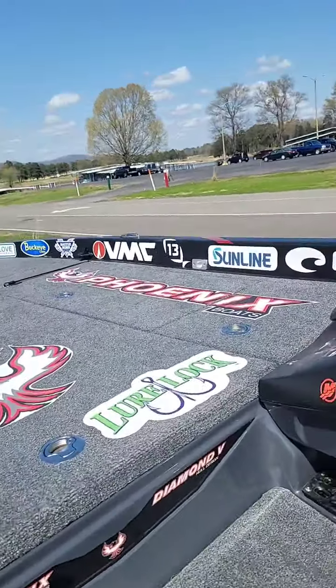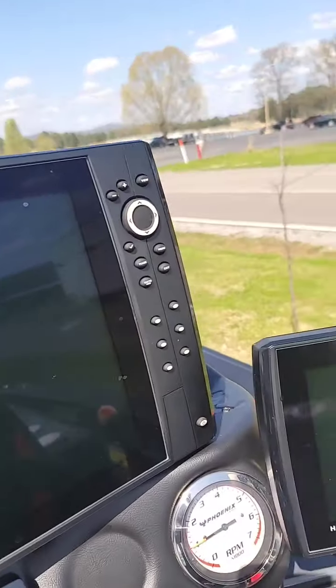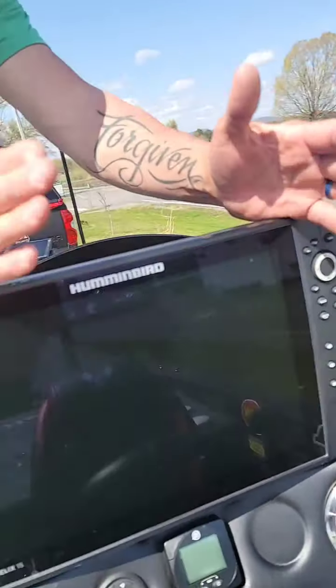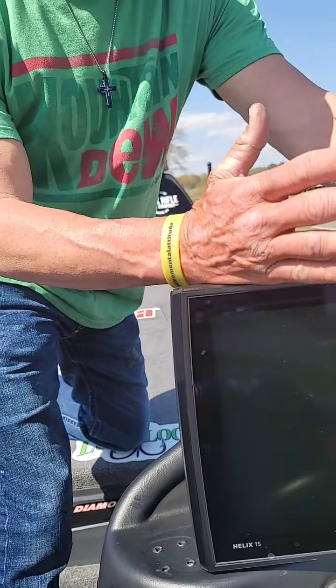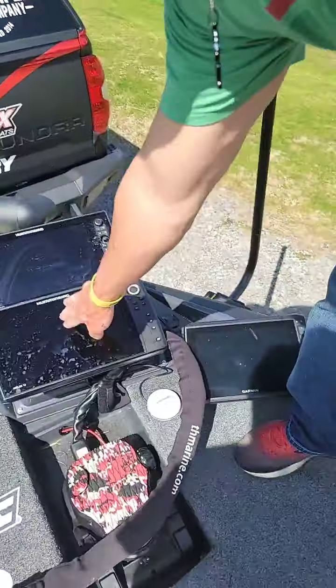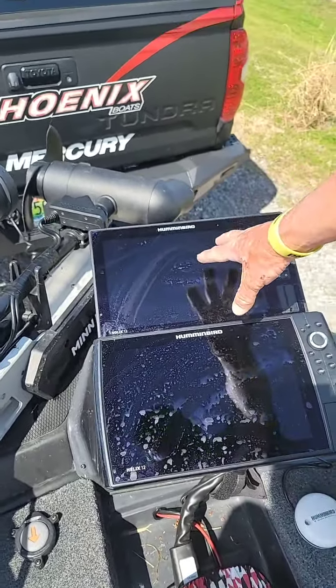And I also have, in the mix of all this learning, I've actually purchased a Helix 10 over on this side, so I use this one for mapping, this one for side imaging, down imaging, and regular 2D. So when you come up front, how these units look, you'd be live scope, this is cut in half, so this would be mapping, 2D sonar, and this is 360.